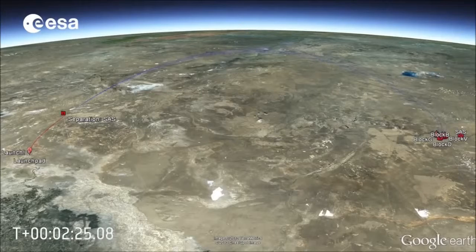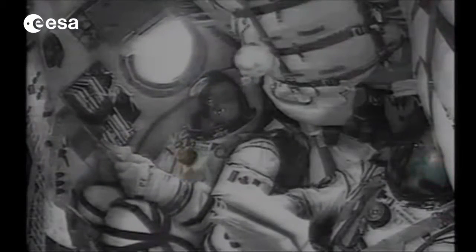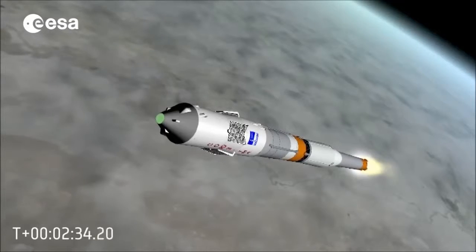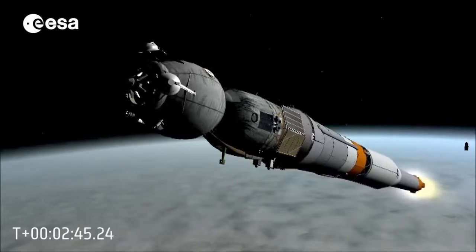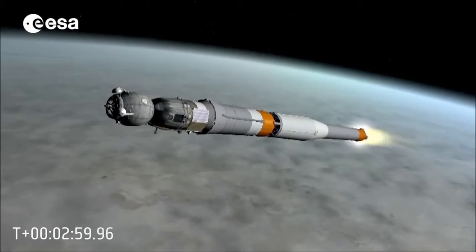The debris follows a trajectory that leads it to hit the ground in an uninhabited area located more than 350 kilometers from the launch pad. Soon, the crew members will experience the maximum acceleration on their bodies, 3.5 times their own weight, but only for a few seconds. This is the most physically demanding moment for the cosmonauts. In the meantime, the second stage continues to fire for 3 more minutes. The structure that protects the spacecraft is then jettisoned. Once again, the debris will follow a safe trajectory to hit the ground 530 kilometers away from the launch site. The spacecraft is now fully exposed to space. The light from outside can now enter the crew compartment through the small windows.